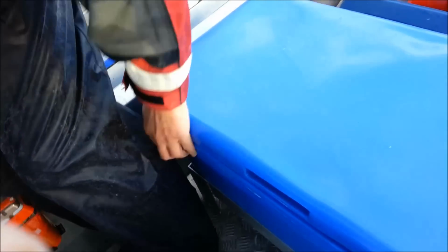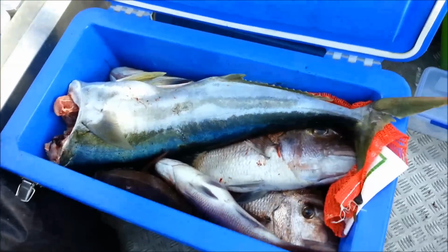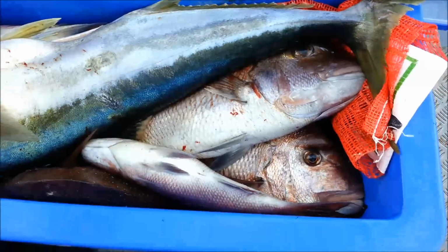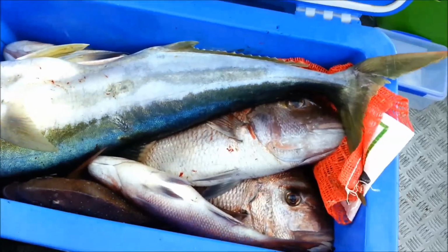And the result for the day under here, got 1 or 2 fish in the bin. Darren's kingfish, we lopped the head off it to let it fit in, plus we did keep a couple of extra snapper in there, one at about 4 kilo and one at 2.5, and a couple of small ones. So all in all, a pretty good day.